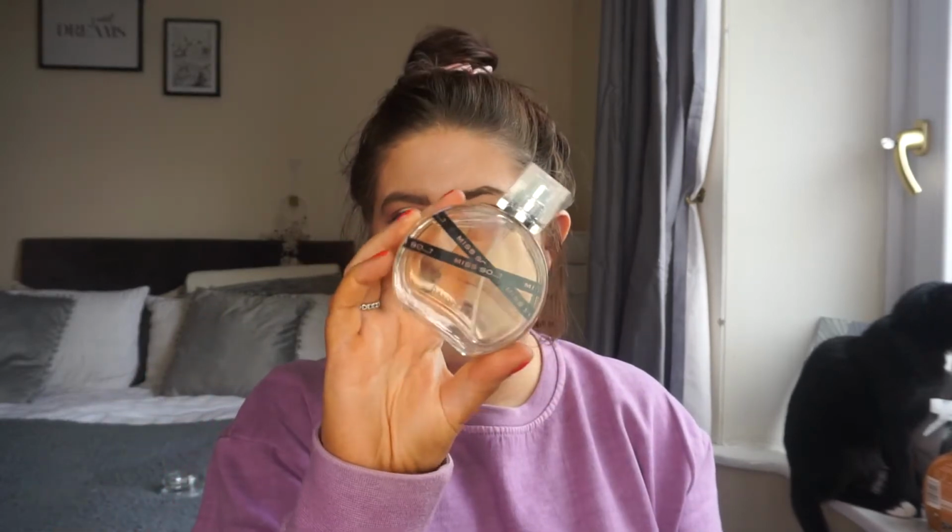The next one they sent across was this Daydream one, which has more of a yellow tint to it. They all smell amazing, but I'm trying to explain them. I'm not very good at explaining smells. This one is stronger and more woody, and you can just read about it. I can't explain, but that one's again really nice.